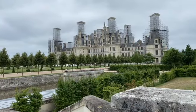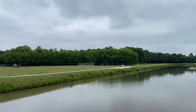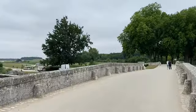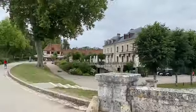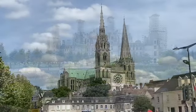Au revoir, Chambord. Quite an impressive view inside and outside. Just a beautiful, beautiful place. Now we're heading off to Paris. How exciting. So au revoir, Loire Valley. It's been a lovely pleasure.